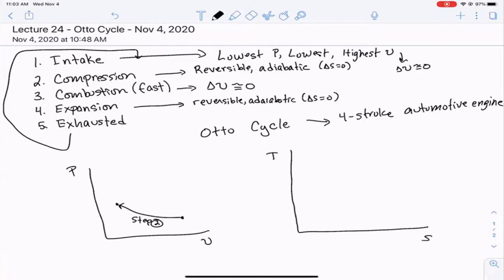Then the third step is combustion. So if this happens very, very quickly, so that the change in the volume is equal to zero, all that's going to happen is that the pressure and the temperature go up when the combustion occurs. So we're going to go straight to here. And this is step 3.